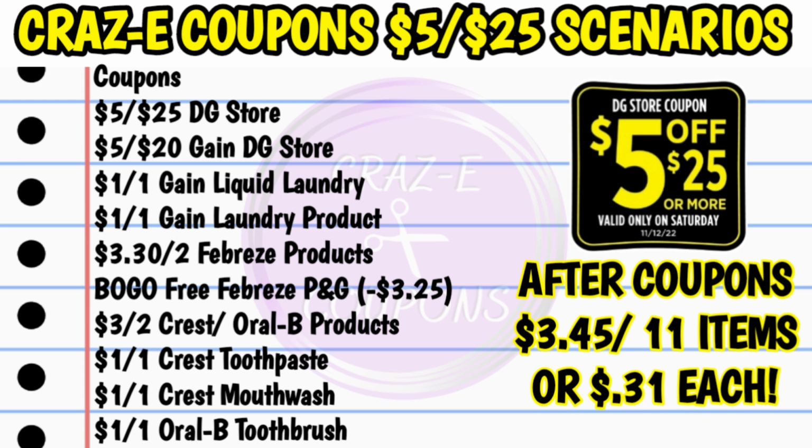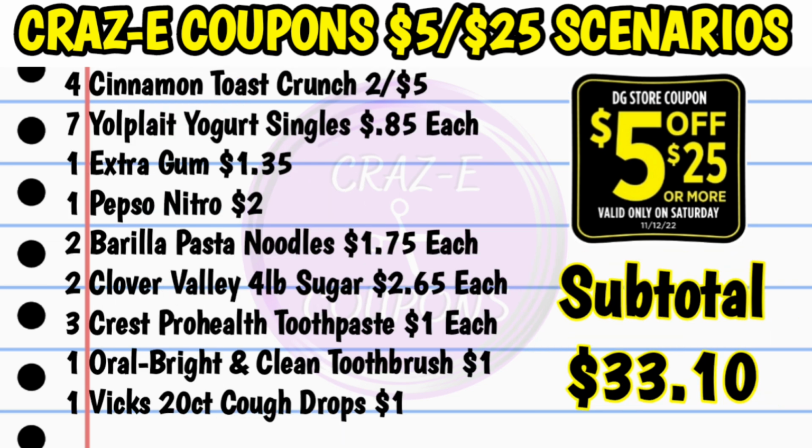That's going to take off $3.25, the $3 off 2 Crest and Oral-B, the $1 off 1 Crest toothpaste, the $1 off 1 Crest mouthwash, the $1 off 1 Oral-B toothbrush. That's going to bring your subtotal after coupons down to $3.45 for 11 items, making each one just 31 cents each. Alright, next up we have a food deal.